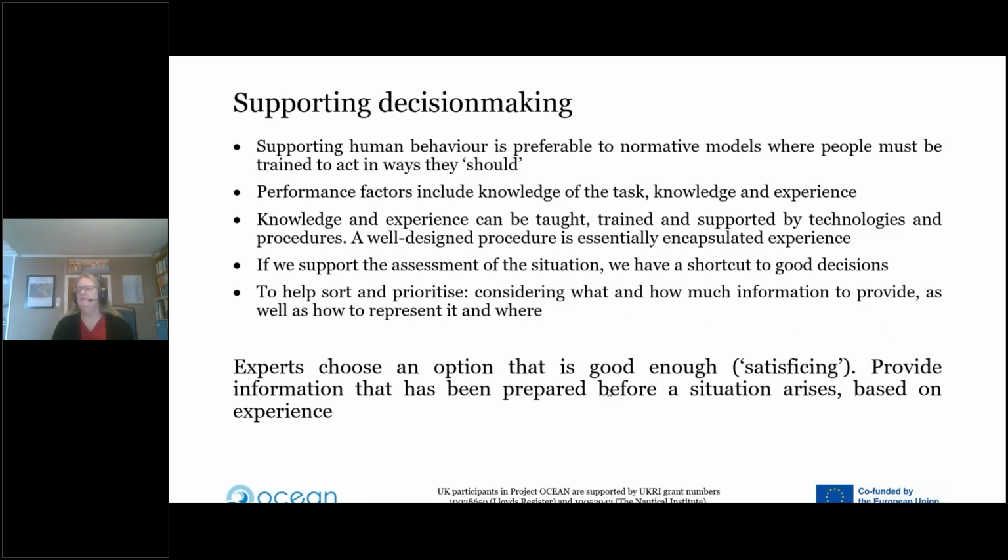So if we want to support the decision making, what we're trying to do in the Ocean project is using a naturalistic or descriptive decision-making model of human behavior, which is preferable to this normative one, where we assume that we can train people to act as they should, quote unquote. The performance factors in this case include knowledge of the task, knowledge and experience at sea, and this can be taught, trained and supported by technologies and procedures.